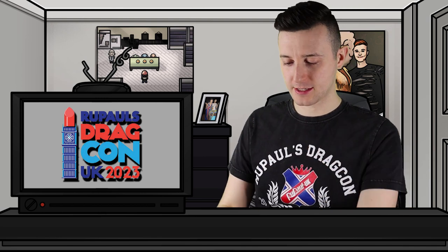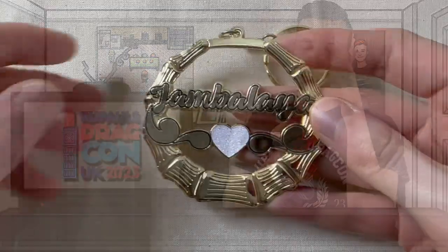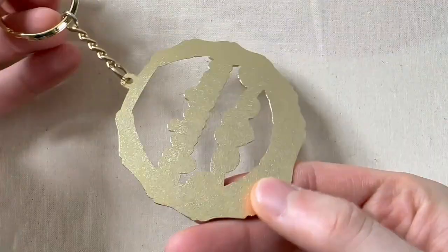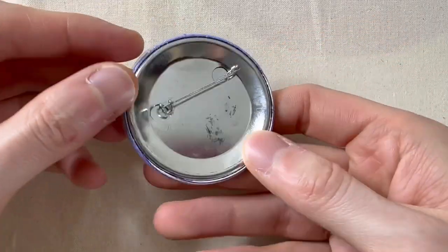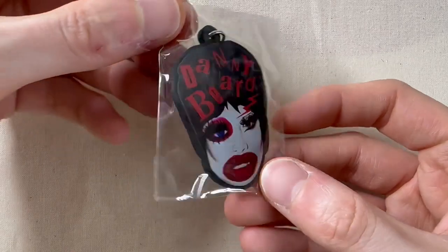I'm also going to include keychains in this because I actually have my, this is really nice. I got the sticker from It's Chocolate, but we have the June Jambalaya proper chunky gold key ring, which is cute. It's got a little glittery heart in the middle. I got a Daddy's Girl pin badge from Marimorphosis. What else did I get? I got so many things. Oh yeah, got this Danny Beard key ring.